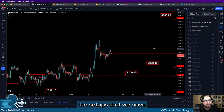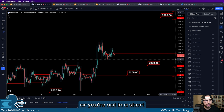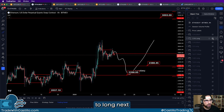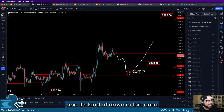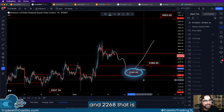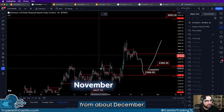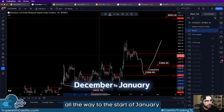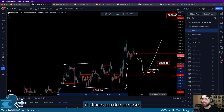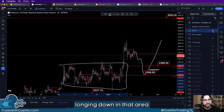Based off the setups that we have, if you aren't in a long on Ethereum, or you're not in a short and you're just waiting on the sideline to see what happens, we have our areas of interest to long next, and it's down in this area: these prints at 2388 and 2268. That is a pretty significant area of price action from about December all the way to the start of January before we had that impulse move higher. So if we do retest that area, it does make sense, and again, we want to remain long and consider longing down in that area.